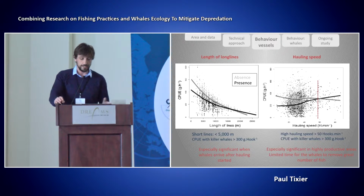And what we found out is that you have this threshold of about 50 hooks per minute which whales can't follow. They're going to be able to grab some fish, but not all of them.